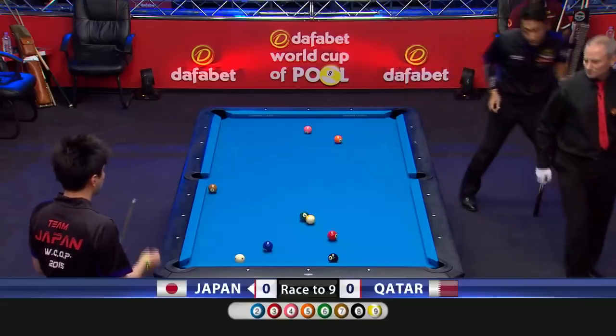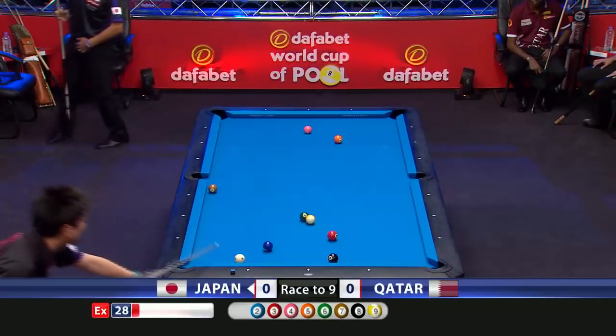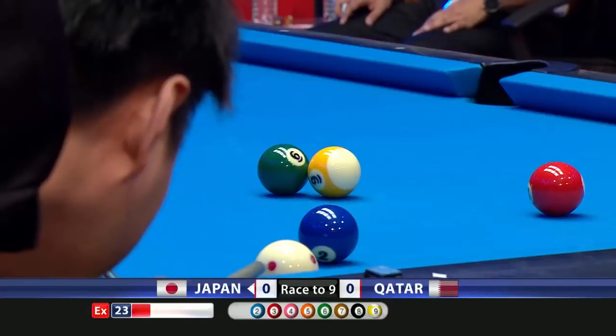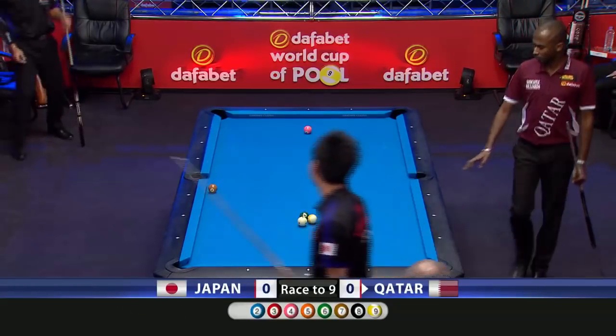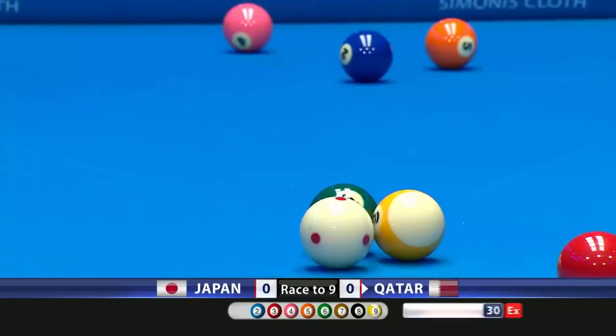Great shot on the 1, but I don't believe it's availed his partner anything, unless this 2 goes to the side. If not, he can sure trundle the cue ball up behind the 9 and the 6. Oh, it does pass. No, it doesn't, sorry. But what a good safety. Good aggressive safety, too. A quick look at the camera there, it almost looked like that would go.